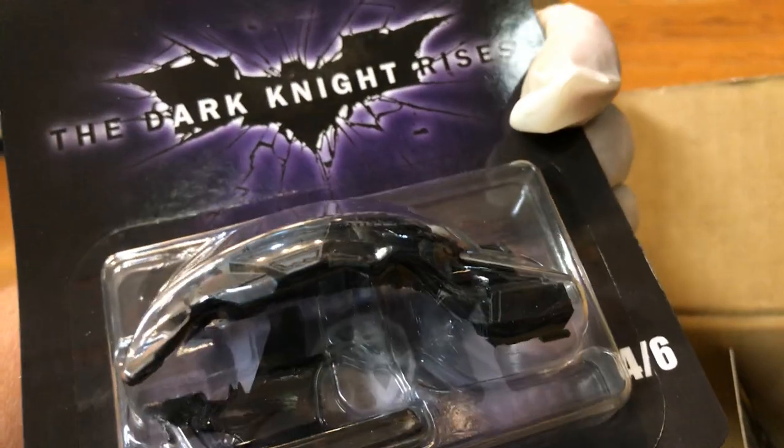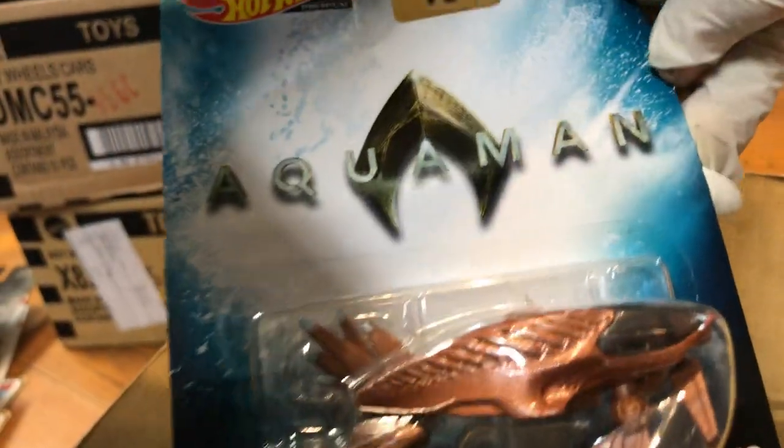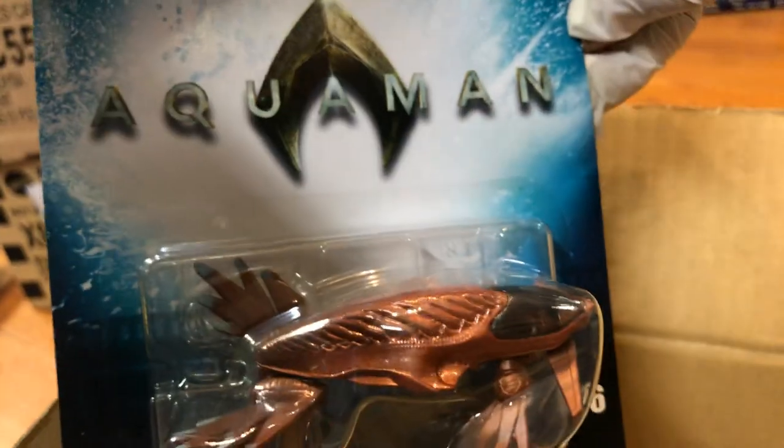It's a weird Batwing, like a futuristic Batwing. Another Batwing. Another bat. That's what it's called, the Bat. I saw the movie, The Dark Knight Rises. And Aquaman. Mirror ship. Scare people with that. That was a cockroach. And Aquaman Black Manta submarine. Very crazy looking.